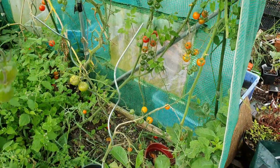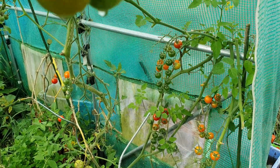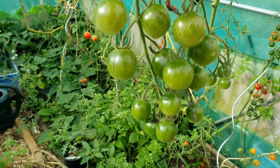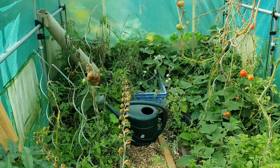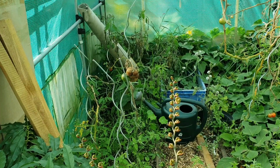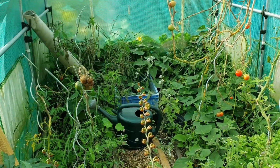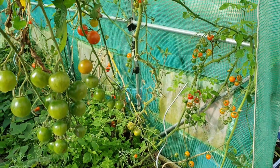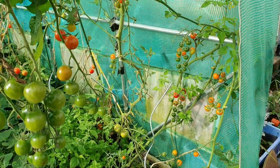That plant doesn't seem to have blight by the looks of it, so I might leave that one. Oh, I'm on two minds. This one's got to come out. That one with the funny shaped dark tomato, that's got to come out. The ones at the back. This one, Sun Gold, is looking fine. We'll see.